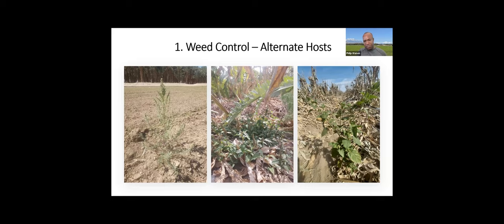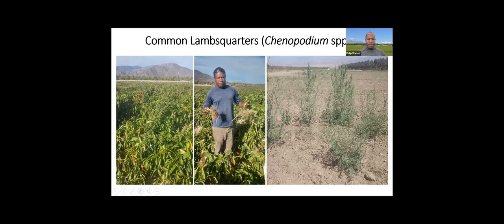So you want to make sure that there is no weed that can serve as a host for your crop. I mean, that can be devastating to your cash crop. And so I was out in the field two weeks ago, and this is a pepper field in Coachella. Then I got a call from a PCA. I went there. There's something that looks suspicious. And I went there. There's a lamb's quarter growing right here.